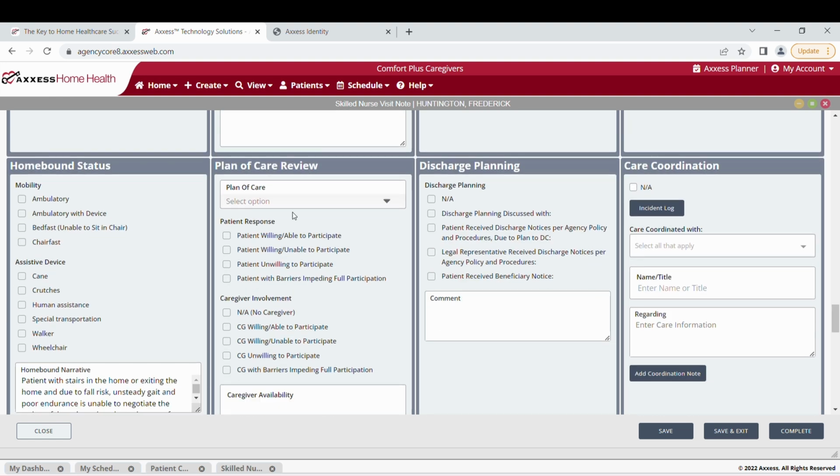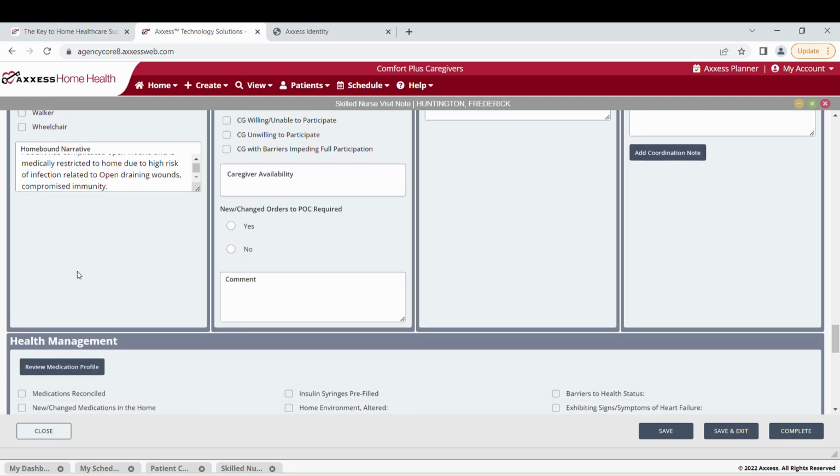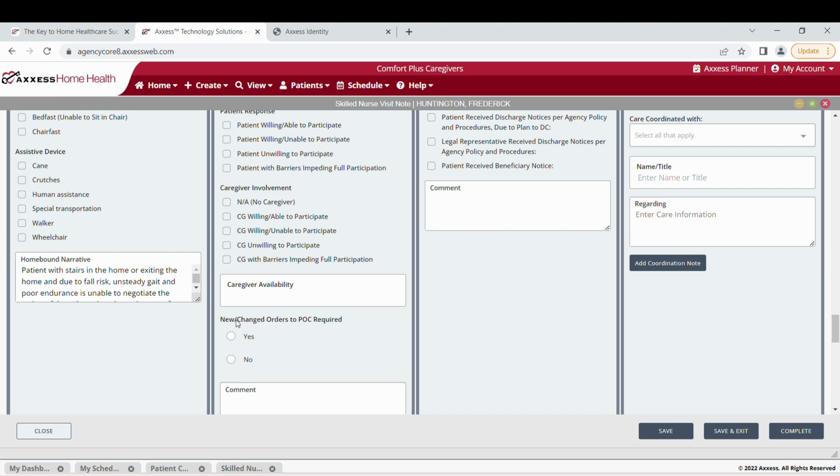So we'll go right into homebound status. Is the patient ambulatory? Do they ambulate with a device? Are they bedfast or chairfast? Do they use an assistive device? And the homebound narrative is auto-generated from the plan of care. But if there's nothing here, you can write in why you think the patient is homebound. Maybe they're homebound because they can't leave home unassisted, or they need an assistive device, or they have to always leave home with someone, whatever reason. But for the most part, there should be something in this box already.